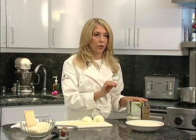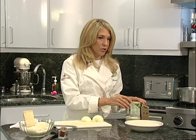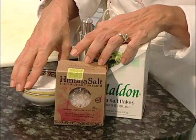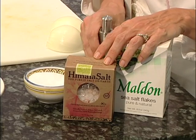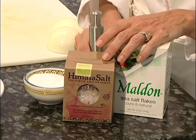Another thing that I wanted to talk about today were salts, because we do put a little pinch in the risotto. You don't need much, but you do put a little pinch in the risotto. And I am a salt fanatic. I love salts. I have a little grinder that I use for my salt.